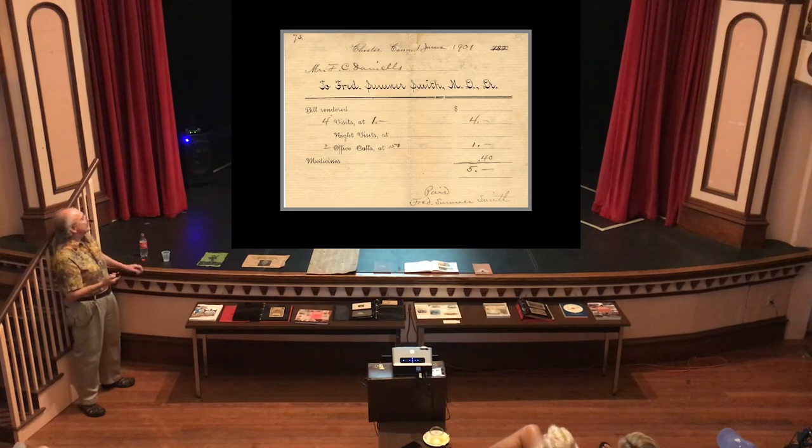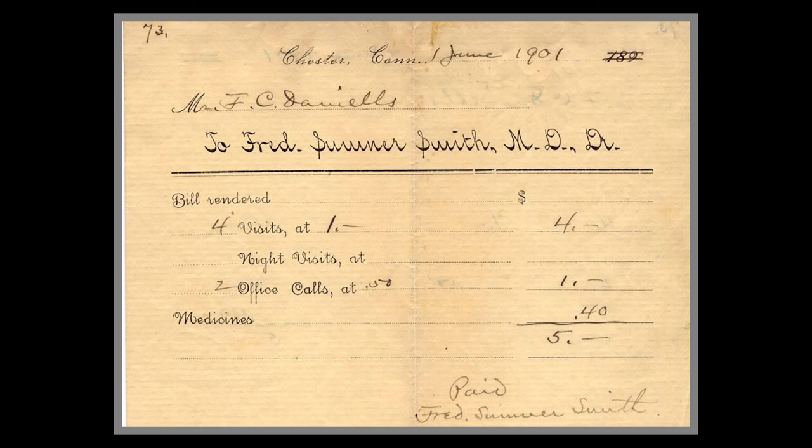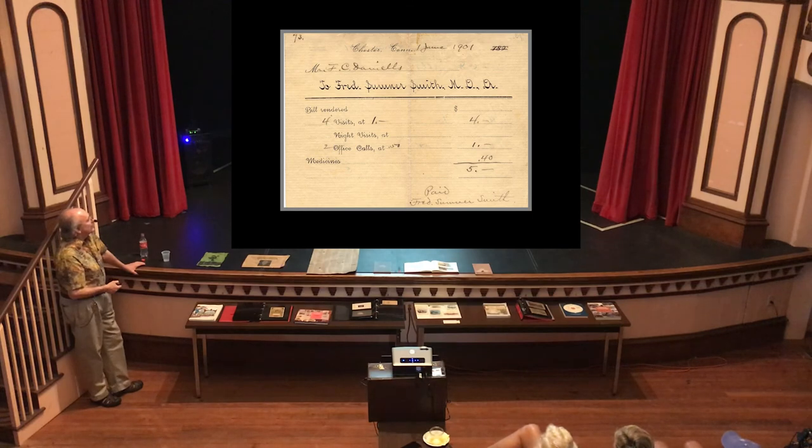Chester, this is interesting. Dr. Fred Sumner Smith, MD, for four visits at $1 a visit, $4. Plus two office calls at 50 cents a call. And 40 cents worth of medicine for a total of $5.